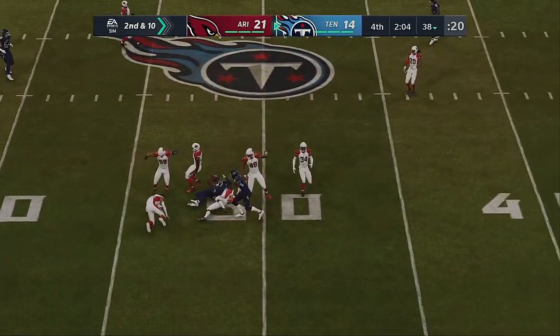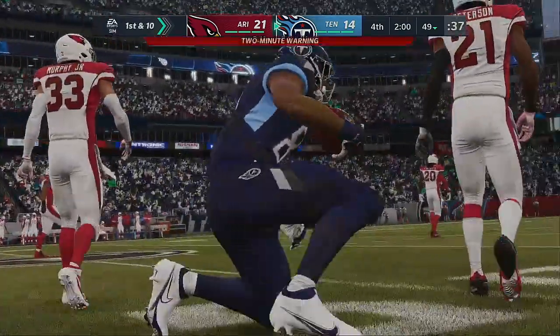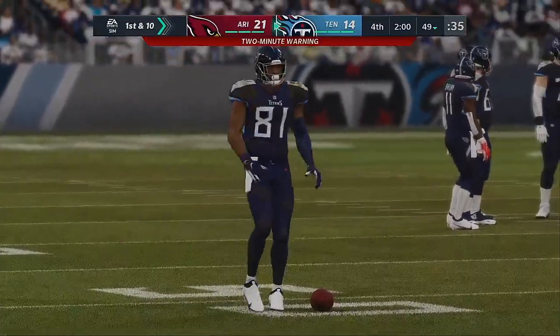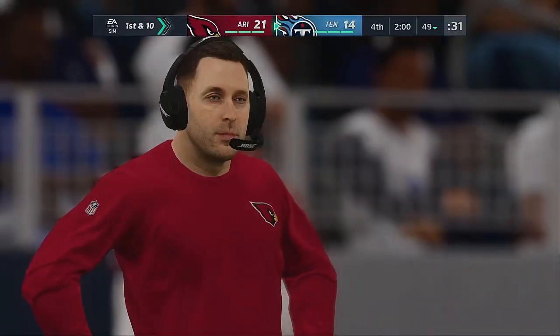Tannehill getting this complete to Smith. And they bring him to the ground just shy of midfield. It's a first down on a gain of 10. Good for a Tennessee Titan. First and 10 at the 49-yard line.